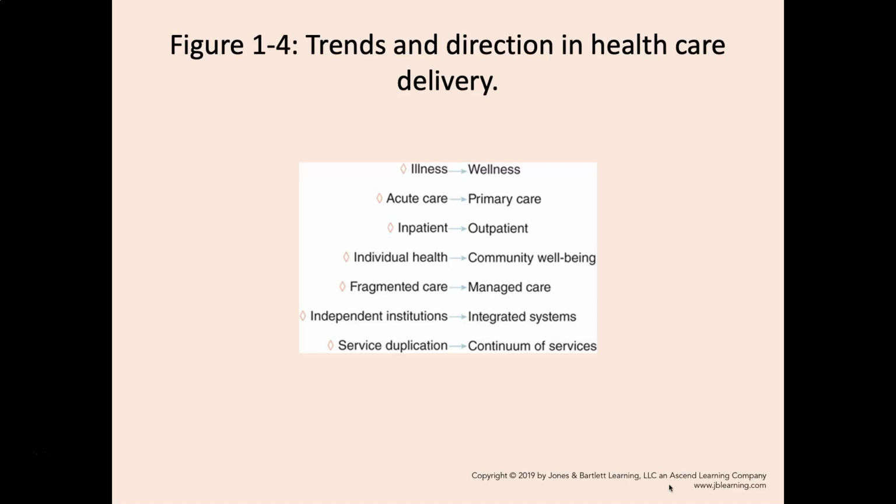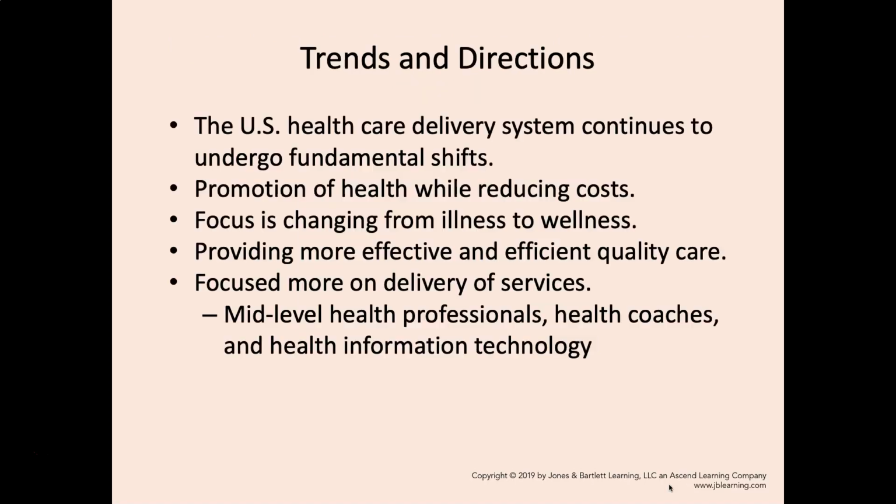Moving away from fragmented care to managed care, moving away from independent institutions to integrated systems, moving away from service duplication to a continuum of services. So trends and directions, the U.S. healthcare delivery system continues to undergo fundamental shifts. Promotion of health while reducing costs. Focus is changing from illness to wellness, providing more effective and efficient quality care, focused more on delivery of services, utilizing mid-level health professionals like nurse practitioners, physician assistants, certified nurse midwives, health coaches, and health information technology information systems.